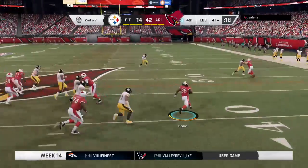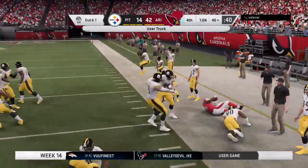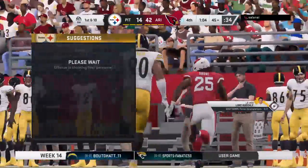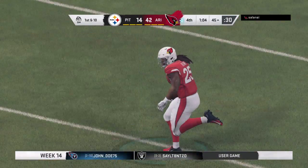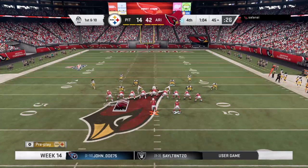On 2nd down. Boom. Powerful running. Give him 14 on that one and a 1st down. For a lot of guys playing this game, there's no better feeling than running right through a tackle. He's able to lower his center of gravity and churn his legs for a really nice pickup. And not totally home free yet, but it's looking good as they come up 1st and 10.